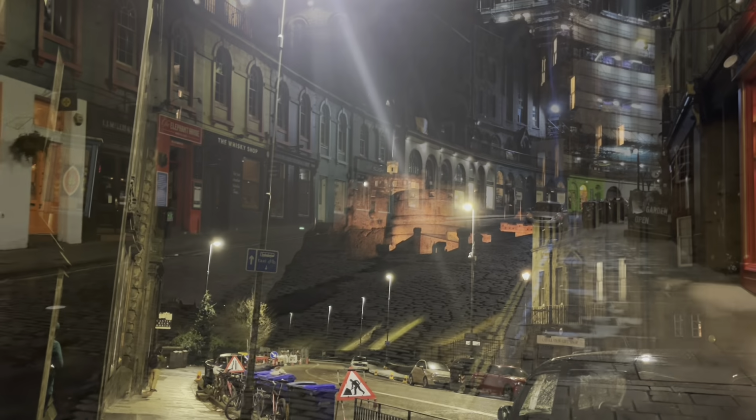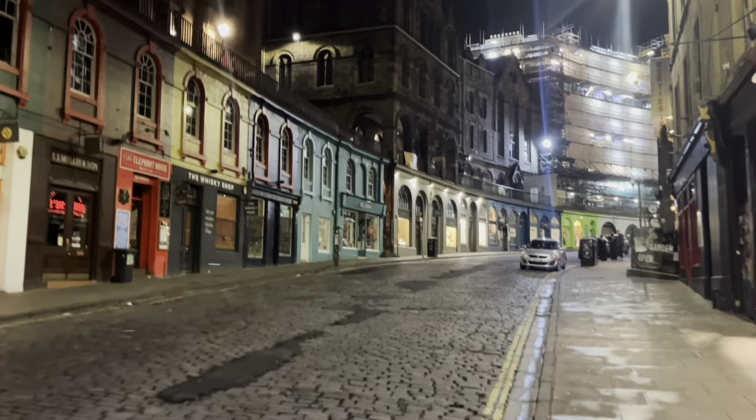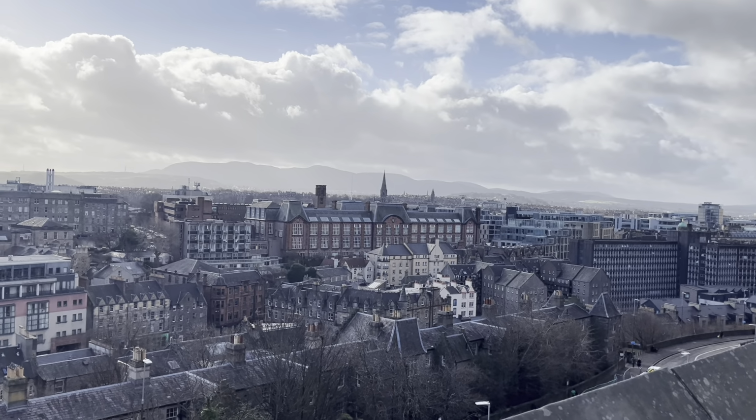Make sure that Edinburgh is next on your list of places to visit. We had a great time experiencing Scotland's capital city.